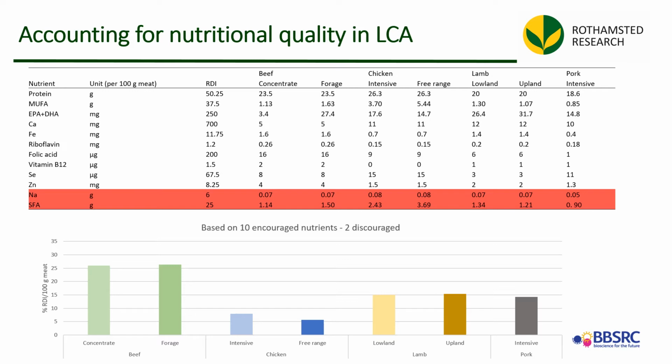The table at the bottom of your screen shows you the nutritional density score based on 10 encouraged nutrients minus 2 discouraged nutrients, in this case sodium and saturated fats. As you can see, the ruminant systems and particularly the beef systems have a very high nutritional density, whilst the sheep systems and the pork system have reasonably comparable nutritional density, whilst the chicken systems, both intensive and free range, have a low nutritional density. And this is not actually necessarily true.